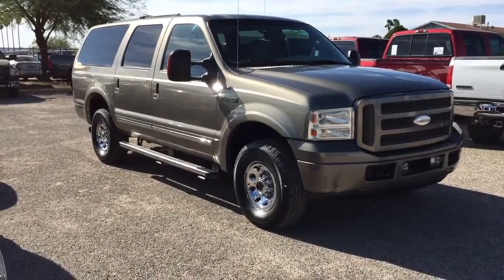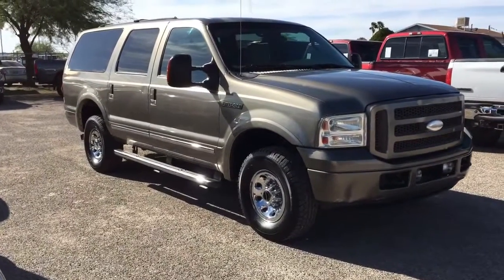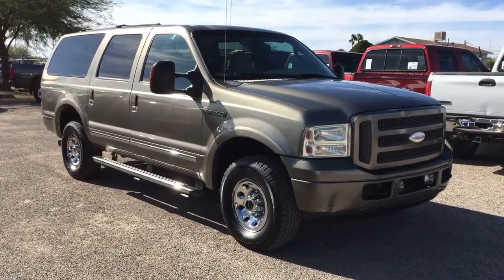We're selling this Excursion. It is a 2005 Ford Excursion Limited. It's a 6.0 turbo diesel and it's four-wheel drive. This Excursion is a trade-in.